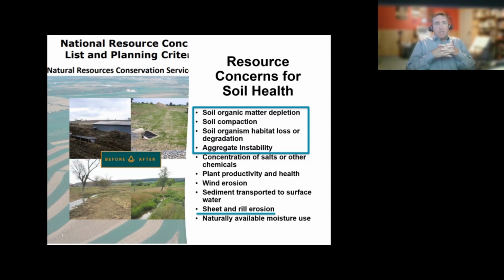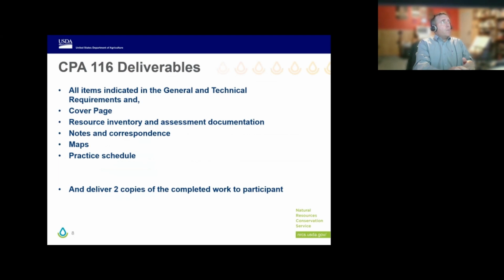You know, you look down the sheet to the sheet and rill erosion. Well, obviously, if your soil's leaving the field, leaving the area that you're working with or responsible for, then we have a soil health resource concern. It just doesn't live within the specific soil health realm of resource concerns.